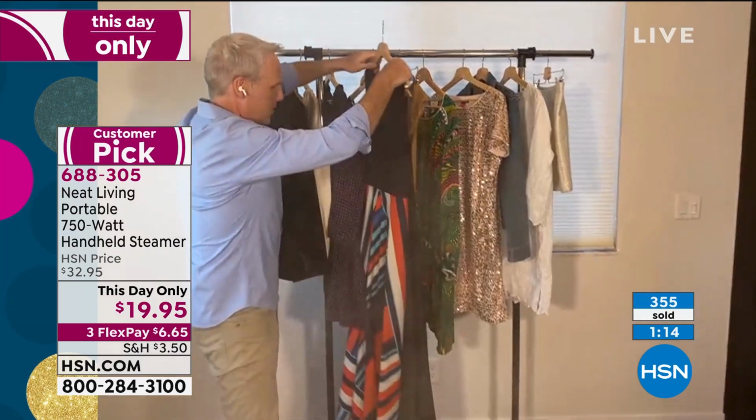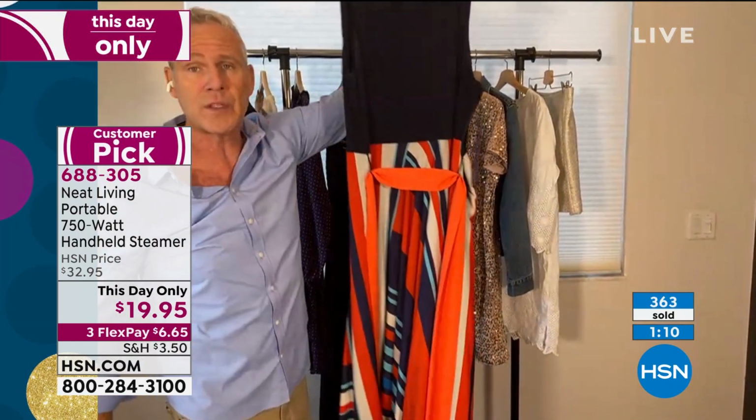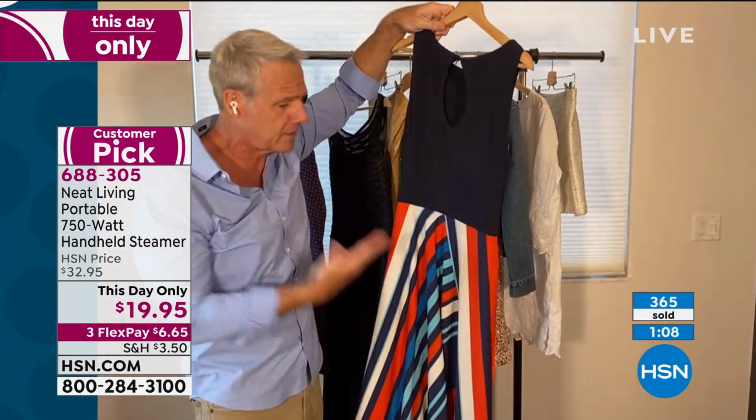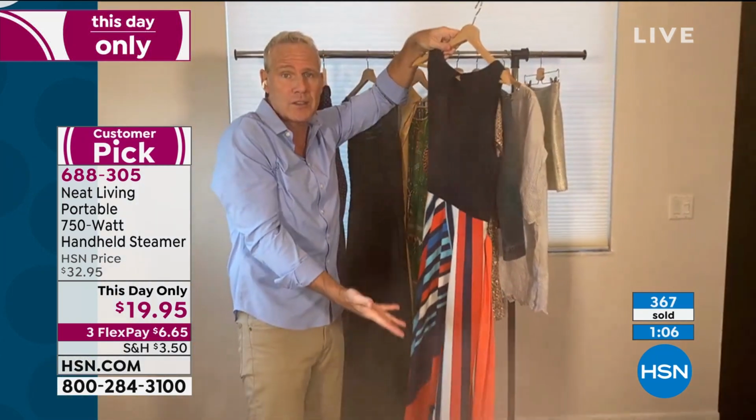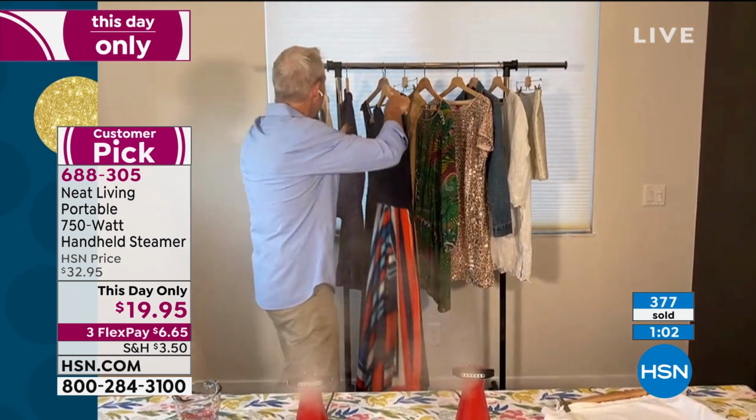Yeah. But it doesn't necessarily say, well, look at this beautiful dress. This is, again, something that would be almost impossible to iron. You'd have to send this to a dry cleaner. What would this cost? $15? Yeah. $20? Sure. There's your steamer right there.